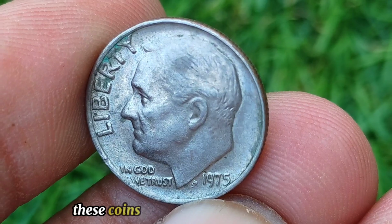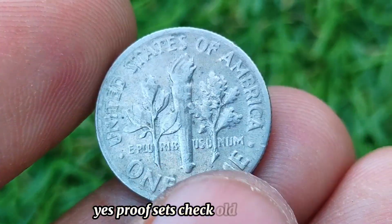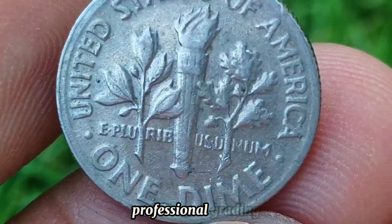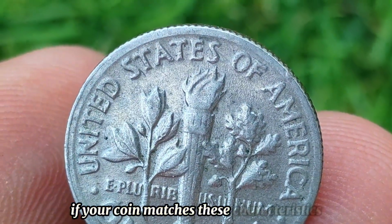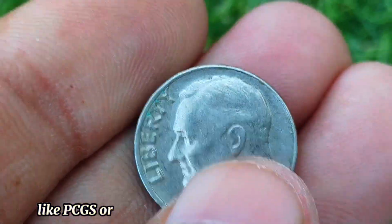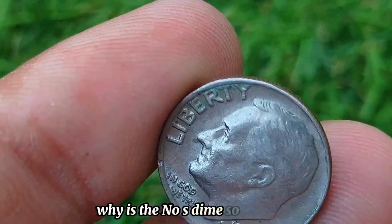Packaging. These coins were released as part of 1975 S-proof sets. Check old proof sets, especially from the mid-1970s. Professional grading. If your coin matches these characteristics, send it immediately to a grading service like PCGS or NGC for verification and encapsulation. Why is the NOS dime so valuable?